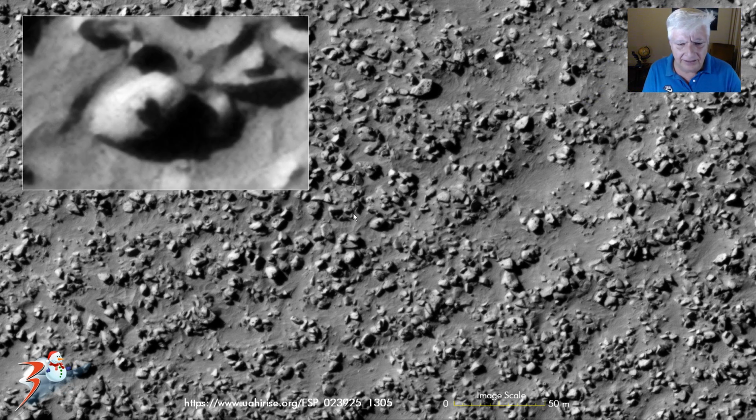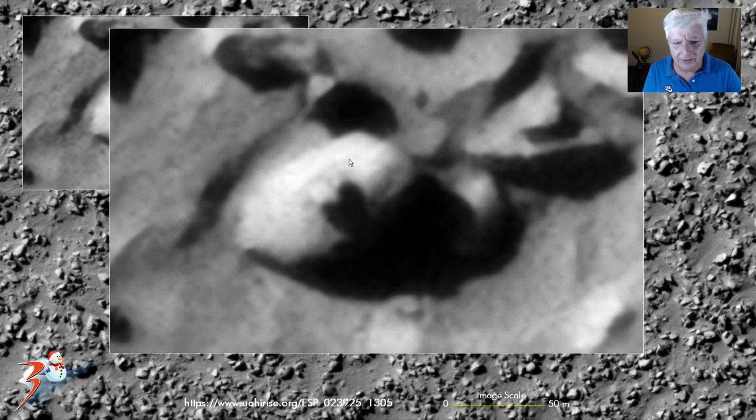Now here we're looking at a convex-shaped object. I just want to show you why I'm highlighting this one. It's about 10 meters long by about 5 meters wide. You can see it's rounded, sort of convex shaped, with this knob or feature right there in the center. So if this was a rock, for example, it would have rolled off. So that says to me this is actually part of this larger object. Sort of similar to the knobs and features we find on megaliths on Earth.